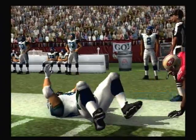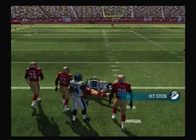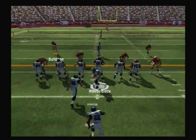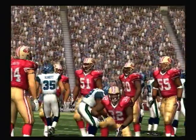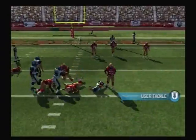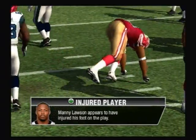Drops in at the 42. And that one will make the San Francisco 49ers bring in their quarter defensive package. Carlson shows no hesitation. Here's the halfback. Nice run there. It will be enough to move the chain. Hasselbeck lines up with a split backfield. Lawson seems to be a little shaken up on that play.